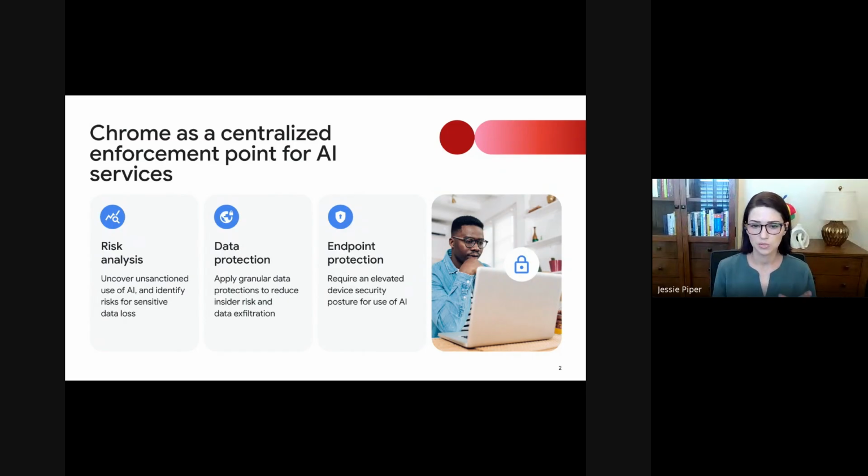To solve this, we use Chrome as a centralized enforcement point for AI services. If you really think about it, the browser is the new perimeter, and we need to do three specific things. First, we need risk analysis to uncover unsanctioned AI use. We have to see exactly where our users are going and catch data loss risks before the data ever leaves the endpoint. Second, we need data protection, and that means applying granular controls to stop insider risk and data exfiltration right at the moment it happens. And then finally, we need endpoint protection, which requires an elevated device security posture. If a device is compromised, it simply cannot interact with your AI tools or your sensitive data. This is how we enforce security right at the glass, closing that gap between your secure backend and the, let's be honest, unpredictable human element of it all.